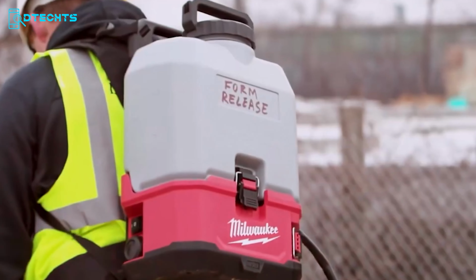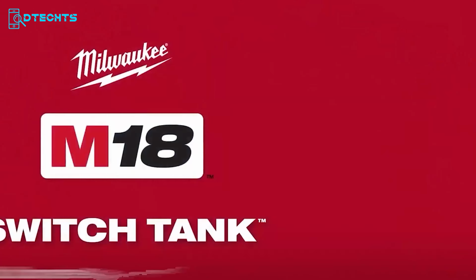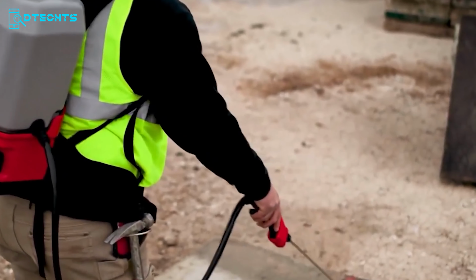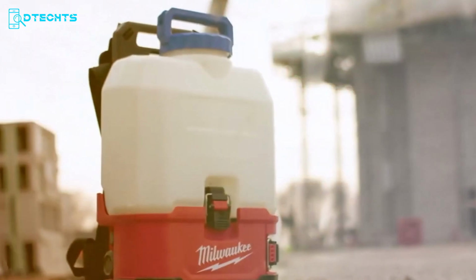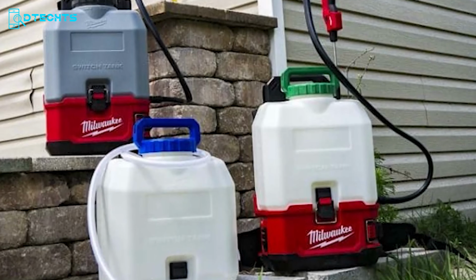There's an innovative solution for spraying chemicals with ease. The Milwaukee M18 Backpack Chemical Sprayer is part of the Switch Tank interchangeable sprayer and water supply system, which features 3 different tanks: a regular sprayer, a concrete sprayer, and a water supply tank.